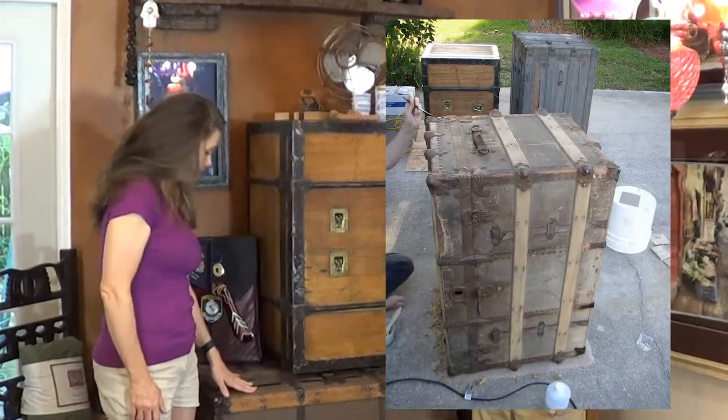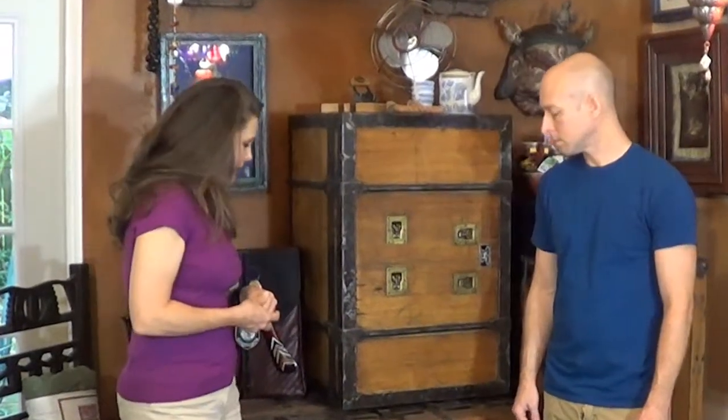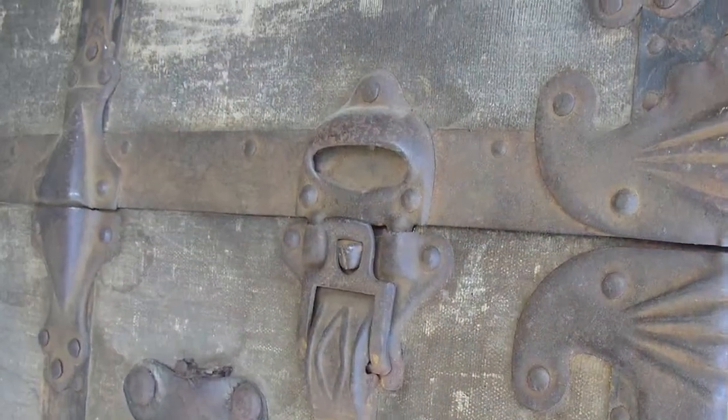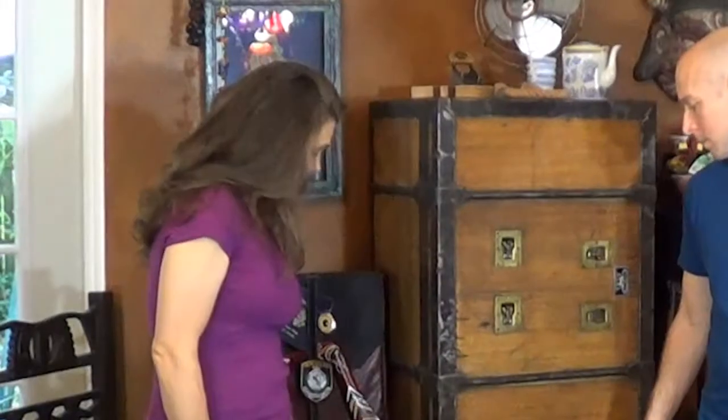This trunk had its canvas that was still on it. And you know, we like to keep things as authentic as possible. It was in pretty bad shape, so some of the edges had to be glued down with wood glue. And then we used a latex paint. You can get Oops paint at a lot of the hardware stores, and a lot of our friends give us paint because they know we recycle.